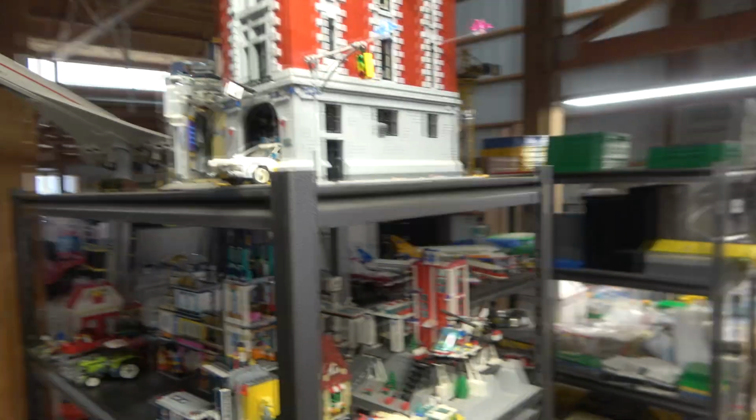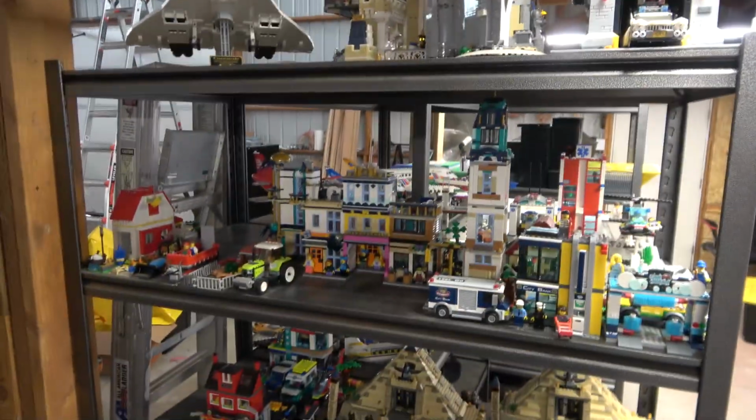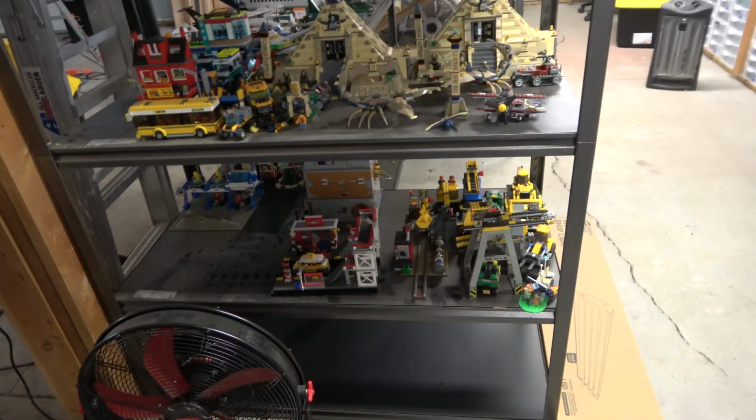And again, over here, things are starting to thin out, because you see some gaps on that shelf. That was some fire equipment, and same with that shelf. And so I've combined all my police and fire that's downstairs. And I apologize, this guy's in the way. Let me slide him out of the way here. And then we've got some space there. We've got an empty shelf.